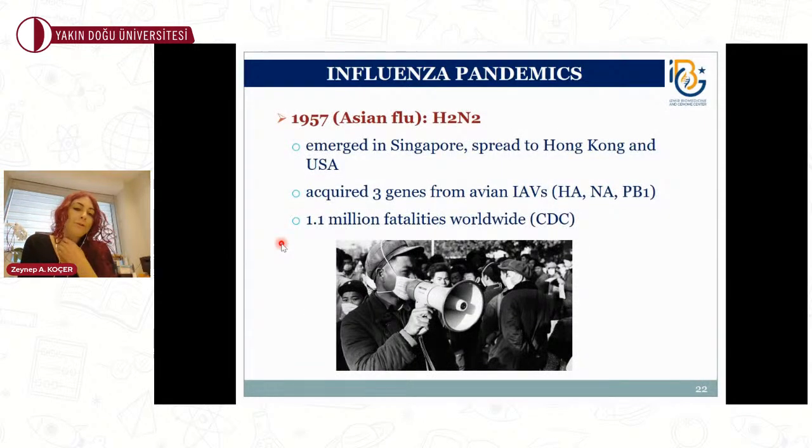Then in 1957, we had Asian flu, H2N2. This virus emerged in Singapore, spread to Hong Kong and USA. It acquired its 3 genes from avian influenza A viruses. Also, this virus caused 1.1 million fatalities worldwide. And this is also an interesting case.